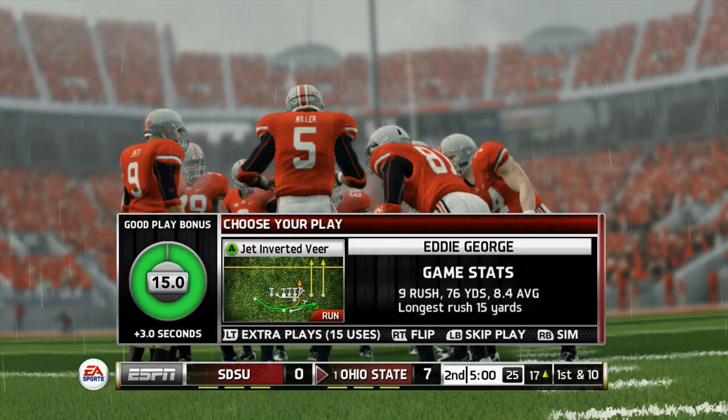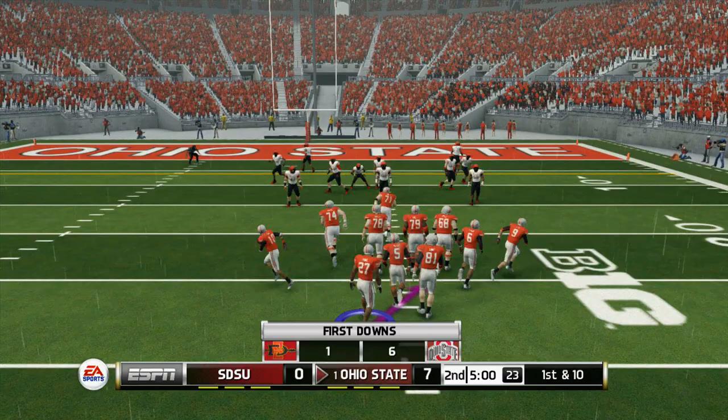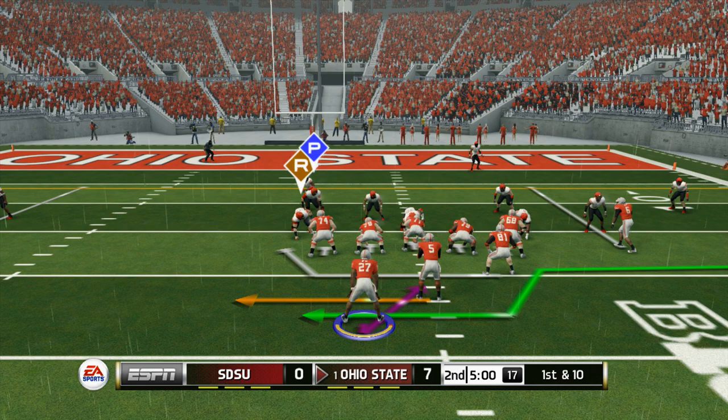Man left, man left. Third down, third down. Mike's 42, Mike's 42. Blue 8. Back. Blue.